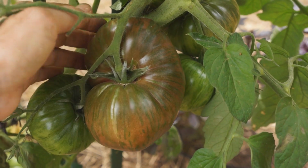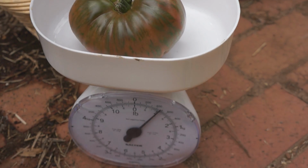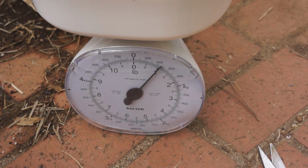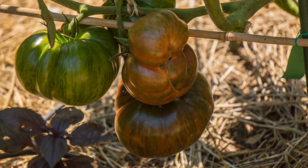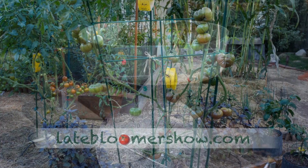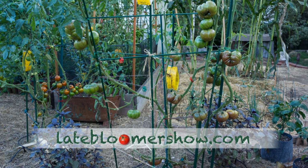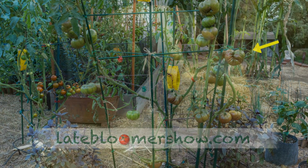This is my biggest tomato, and I'm hoping it's a pound. Yes! I harvested my first 1 1/4 pound tomato on August 14th. A week later, there were no more leaves on the vine, but there were 30 good-sized tomatoes, including this whopper.